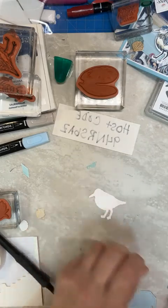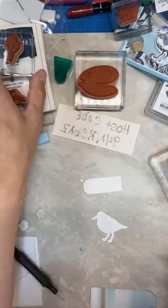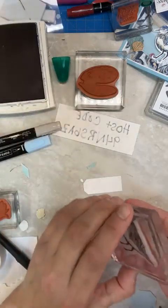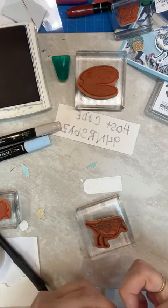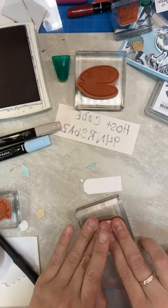Then we're going to stamp our bird and our sentiment in Night of Navy. So get our bird all nice and inked up. I still haven't found my little 3 bird stamp yet. It's somewhere buried here.